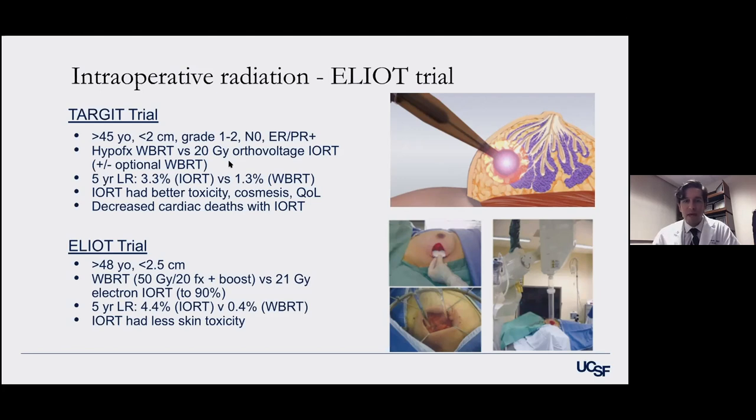If we dig into the actual data of these trials, in the Target trial, these are slightly younger women, 45 or older, but again, small tumors. And now we're going to start talking about biology a little bit. Low grade, no lymph nodes involved, estrogen dependent.